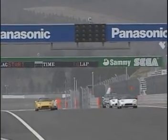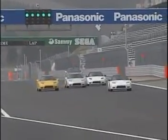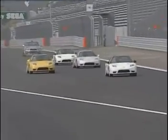The race begins. Hattori's NSX takes off with a good start. Tsuchiya manages to pass Michigami before the first corner.